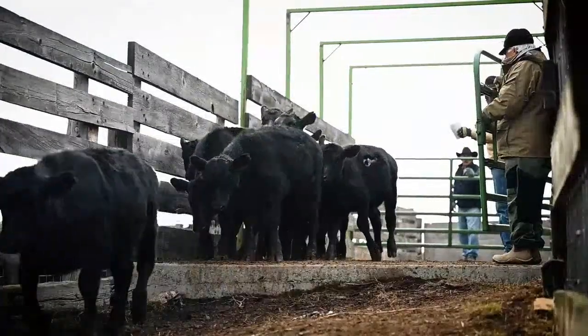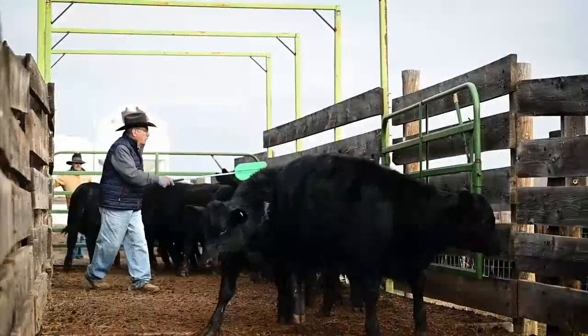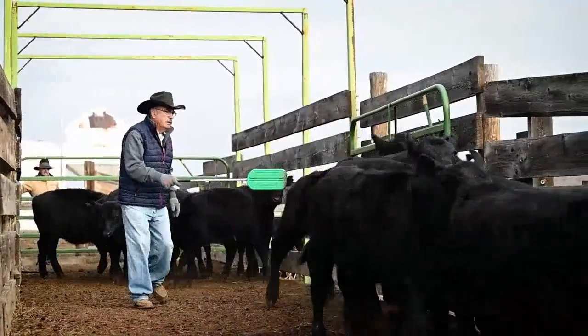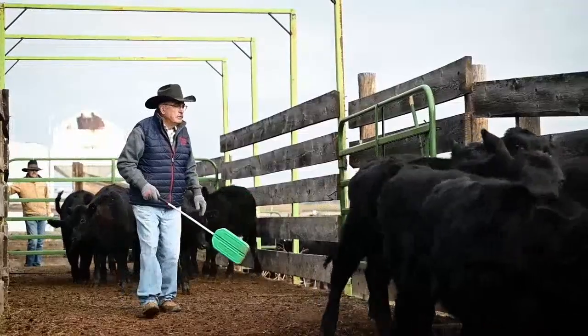The one thing that the video market and Superior has done is they've really changed not only the way that people market their cattle, but they changed the cattle that they market. Superior has evolved the protocol to where it's a whole different deal.